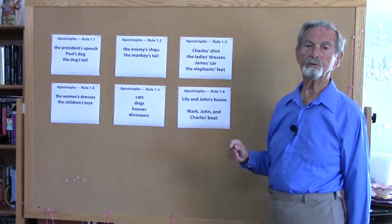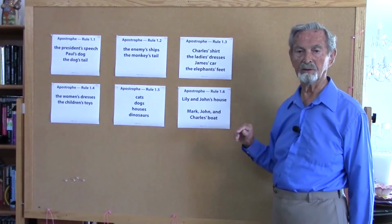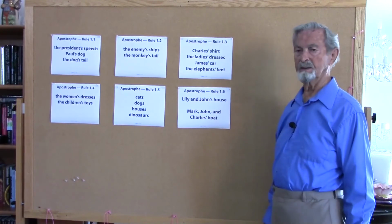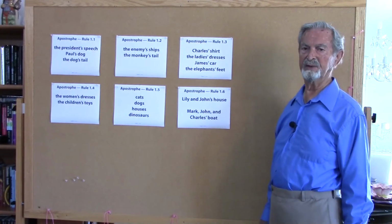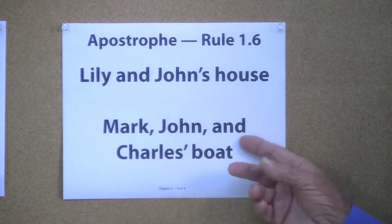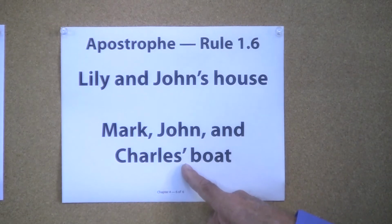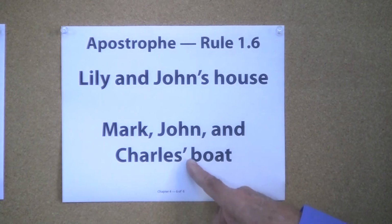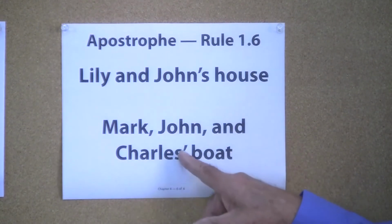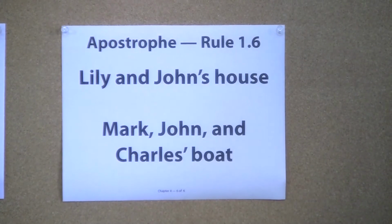What if you have 2 or more characters who own something? Like Lily and John. Put the apostrophe after the last person mentioned. Mark, John, and Charles. Notice he has an S on the end of his name. Therefore, the apostrophe comes after the S. You don't say Mark's, John's, and Charles's boat. Quite simple. Mark, John, and Charles' boat.